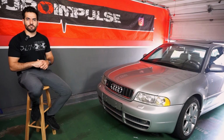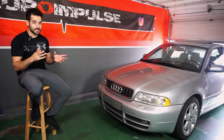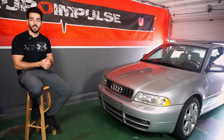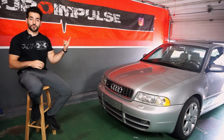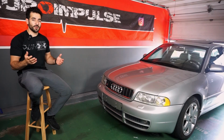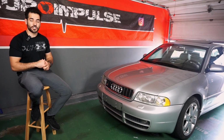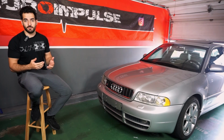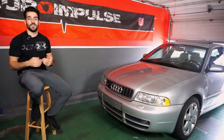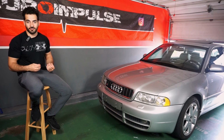Real quick, if you look at this car, the B5 S4, and one of two things doesn't pop into your mind automatically, you don't know this car. One of those two things is either tow truck or AAA membership. Only because, if you've ever really had one of these cars, the chances of you having a AAA membership is like 100%.